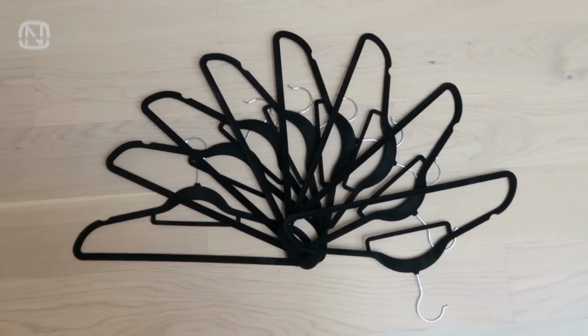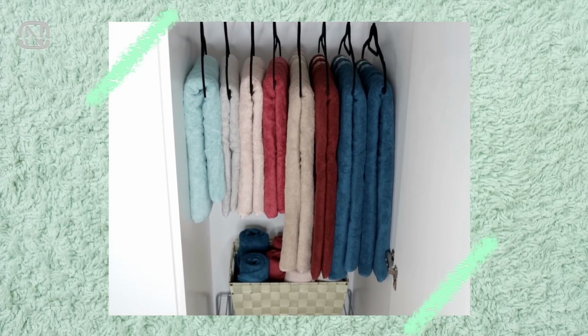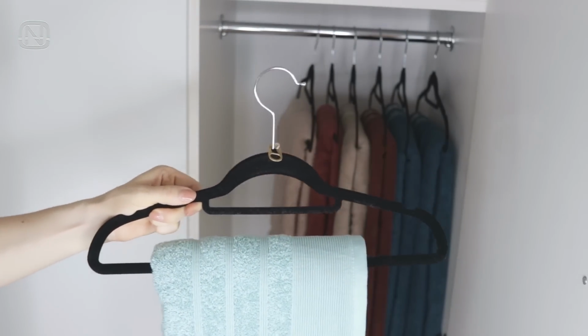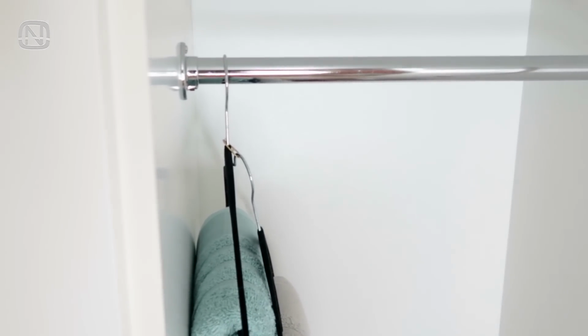A simple hanger can also be useful for storing towels. It's a slightly uncommon way where you can just hang your towels in the closet. To save space, you can use the good old hack with a can tab. With its help, you can hang 2 or more hangers in a more space-efficient way.